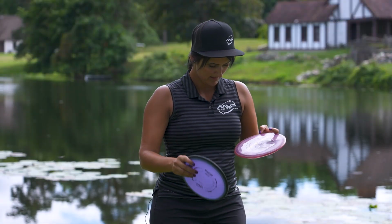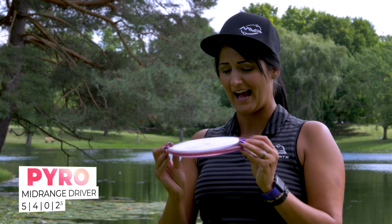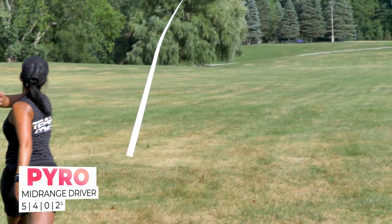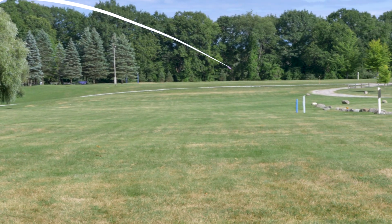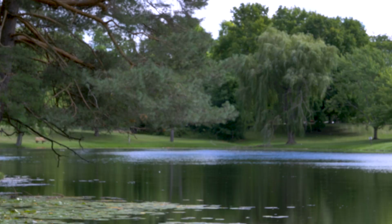Now my most stable mid-range in the bag is the PYRO. I cannot talk any more positive things about the PYRO. It is a beefy mid-range. I use this for anything for approaches or longer flying than my stabilizer. Highly recommend this again. Now on to my fairway drivers.